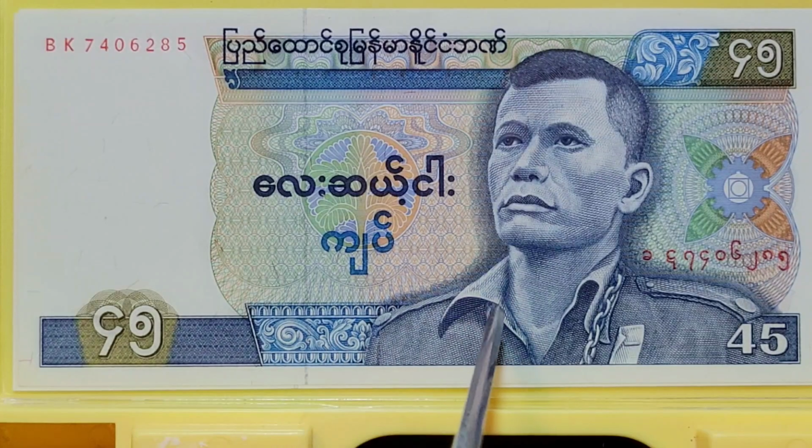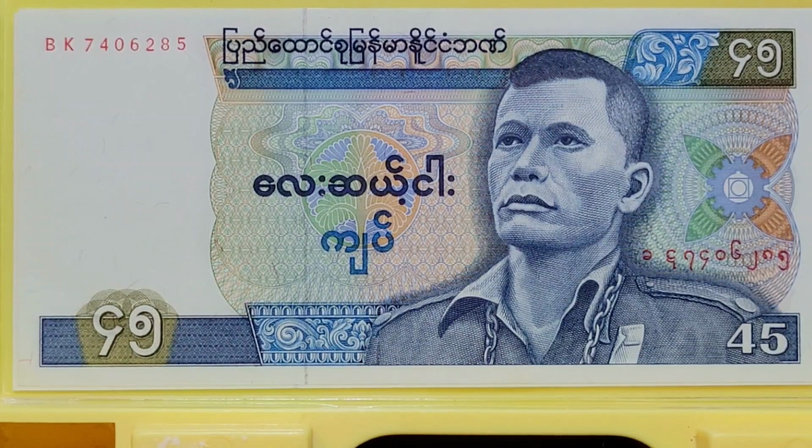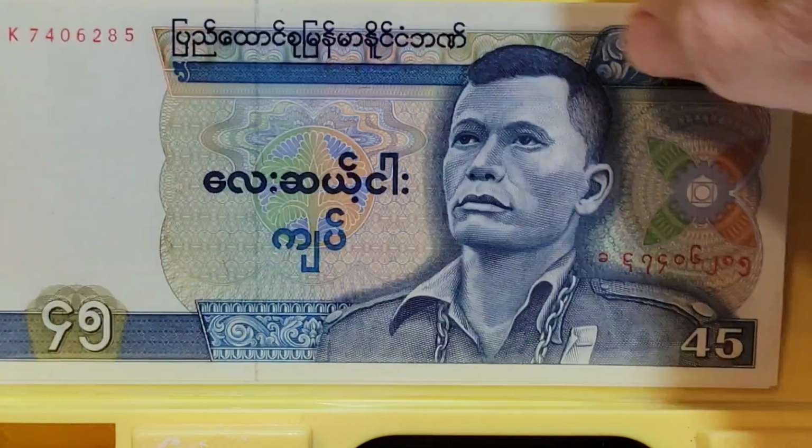If you notice here, I had just noticed that there were chains around his neck, and I don't know if that means his portrait was taken when he was in trouble, or if it was a sign of office, or just what the chains stand for. But you're going to see this banknote again whenever I shoot a video on the theme of chains on banknotes. Let's go ahead and turn it over and see what we can see on the back of this note.